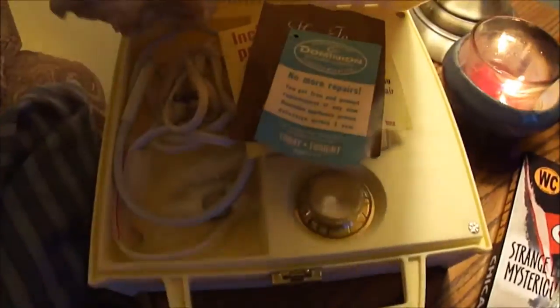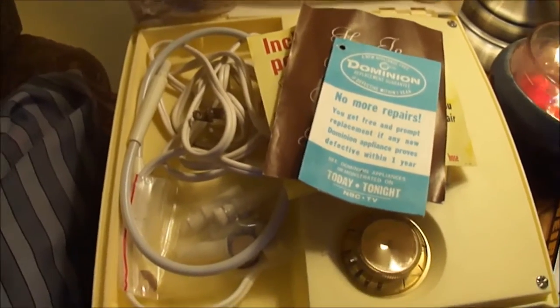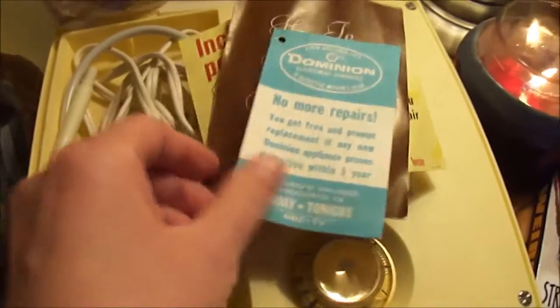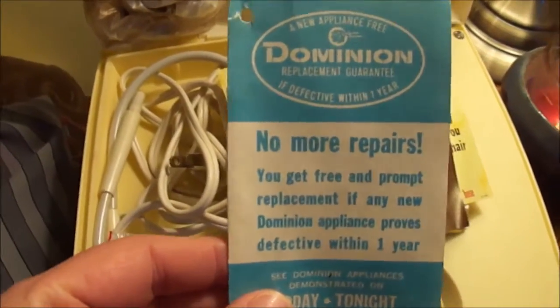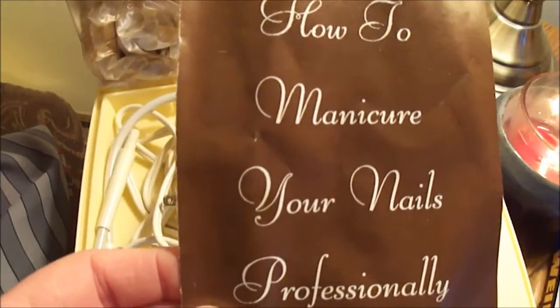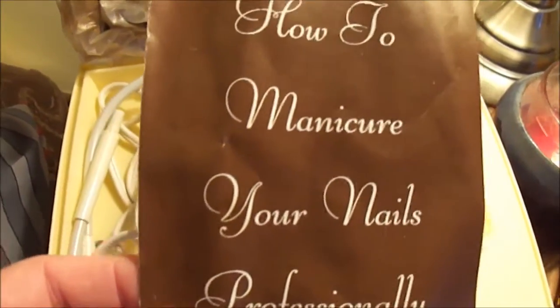Okay, so here's my cute little Dominion hair dryer, and I love this because it's in such nice condition when I got it. I think it must have been put away in storage and never used because it is in pristine condition, but I still use it. It came with all the little pamphlets, and no repairs needed, so I hope not. And these old hair dryers also had some that had the manicure attachment, to manicure your nails professionally, so I'll hook that up and show you how that all works.